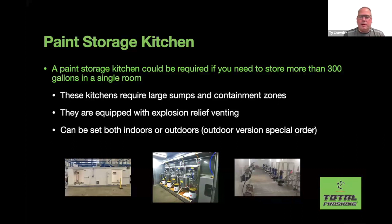To give you some concept, a paint mix room is probably $12,000 to $15,000. A paint storage kitchen is probably in the $40,000 to $60,000 range, depending upon requirements. So you can certainly normally buy multiple paint mix rooms if you're trying to store 300, 600, 900 gallons. But if you have large requirements, you're putting totes, many thousands of gallons, a paint kitchen for certain size manufacturers becomes quite the necessity.